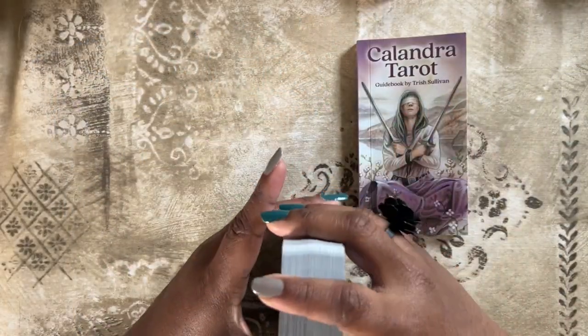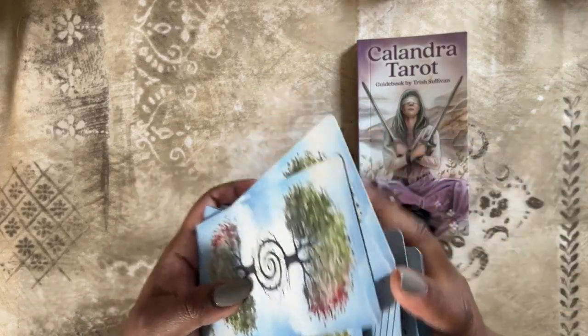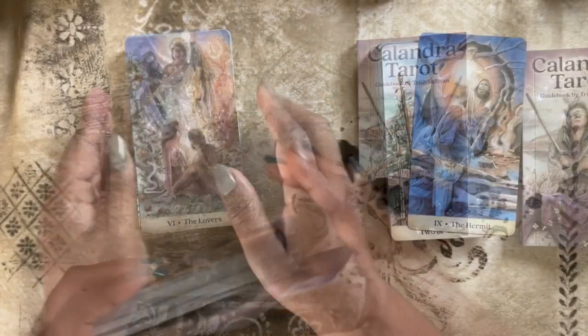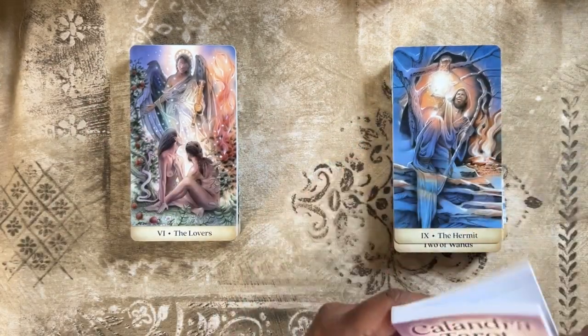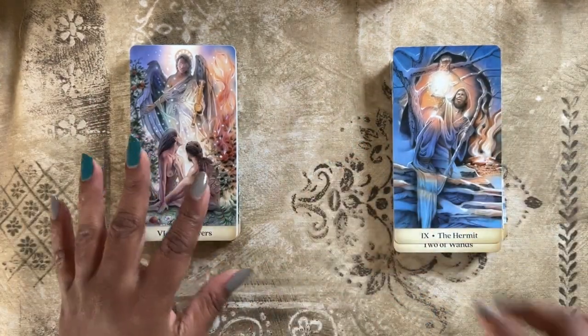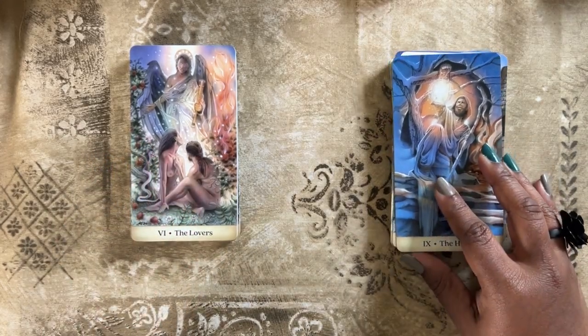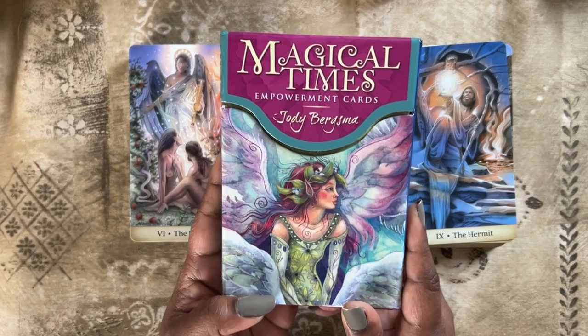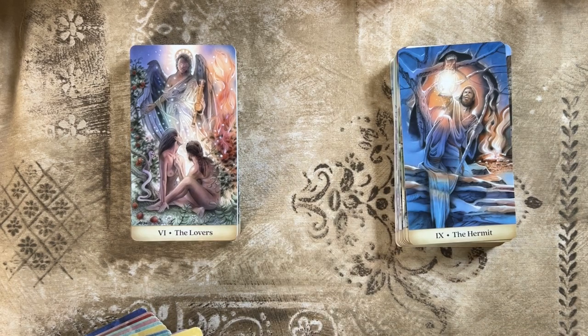Trish Sullivan is a fantastic writer of tarot guidebooks, and this book is no exception. There's some pairings. I haven't tried it with anything yet, but I have pulled out a few that I want to try it with, and we're going to try them together. So let's do that. This dreamy look to these cards reminds me of Jody Bergsma's artwork. This is the one I've been playing with recently because I got a fairy deck in, and I think it's the only fairy oracle I have. So it made me pull it out.